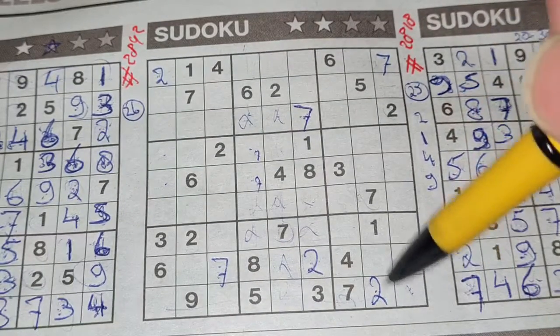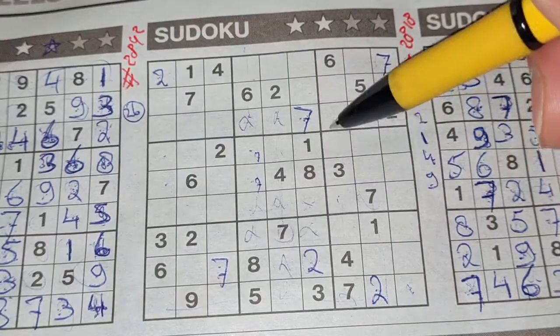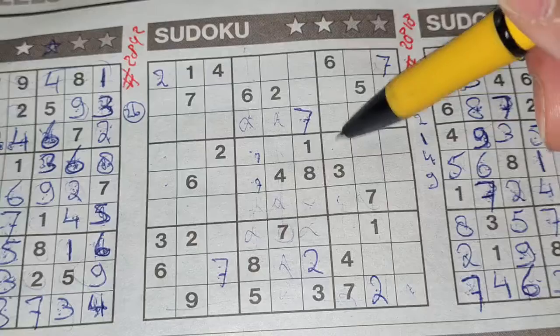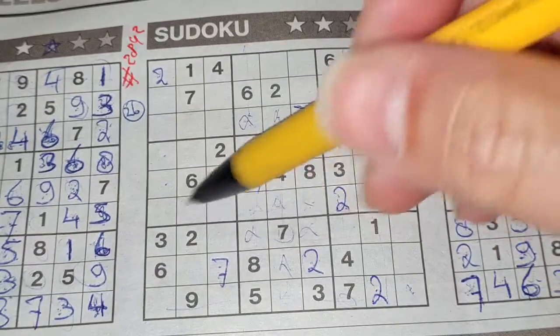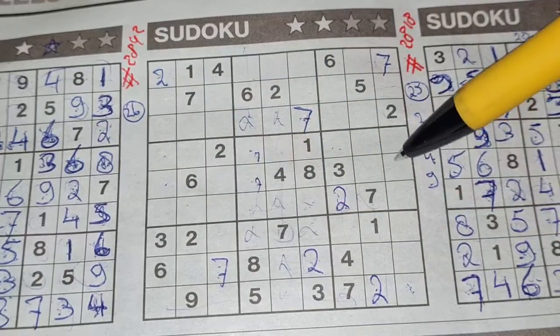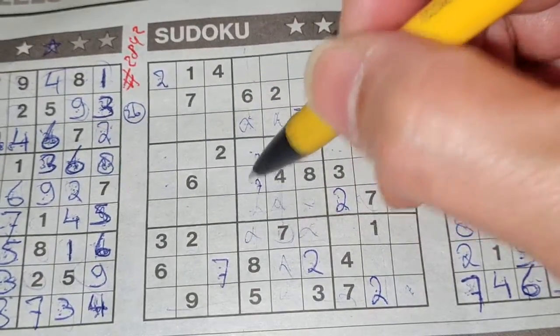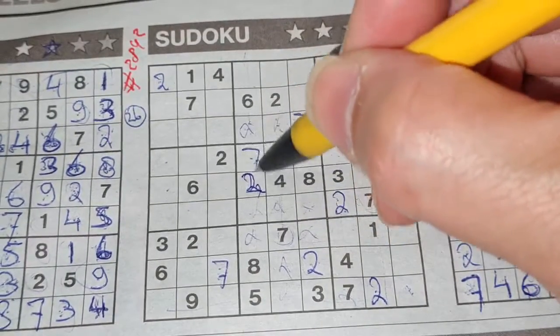2 in the last column. 2 in the column next. So in that column, the only 2 places for the 2 should be here or there. We see there 2, no 2 there, 2 should be here. 2 in this row, 2 in that row. So in the row between, the middle row, the only place for the 2 should be there. And I've eliminated the 7, so the 7 goes there.